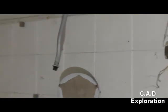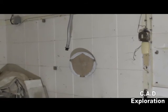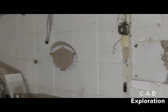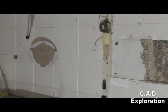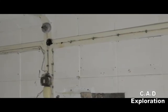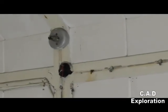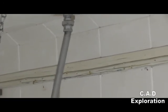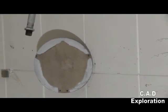On the wall just there, zooming out a little bit, that's where the bomb power indicator was. That was like a meter, and it just registered the pressure of the bomb. Still got some fixings on the wall, switch and the light there, so zoom into that. And there's the pipe of the bomb power indicator with the plate still on the wall.